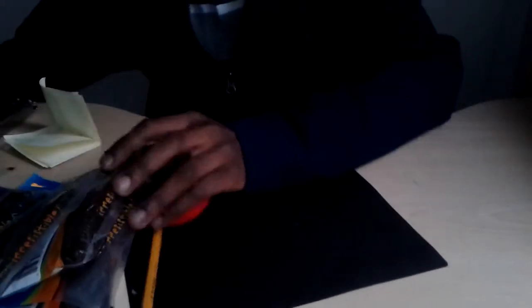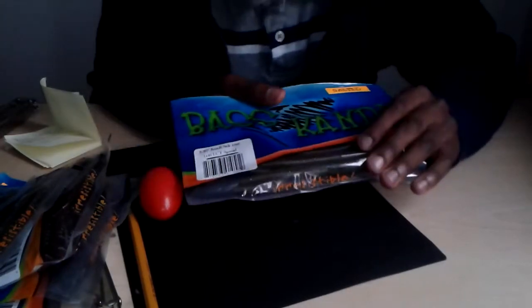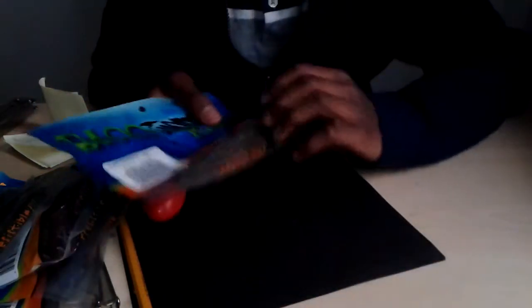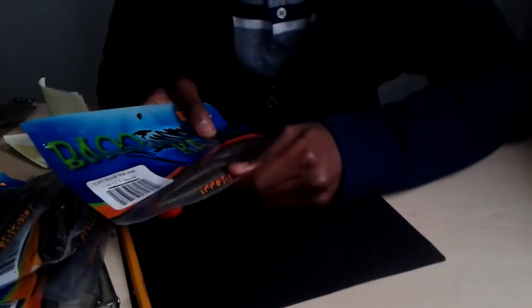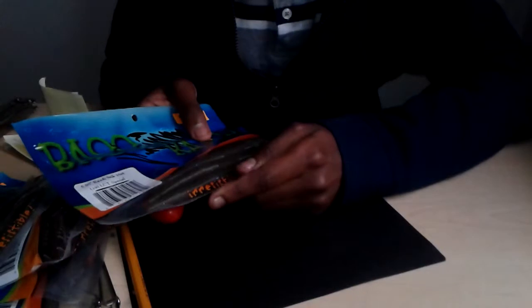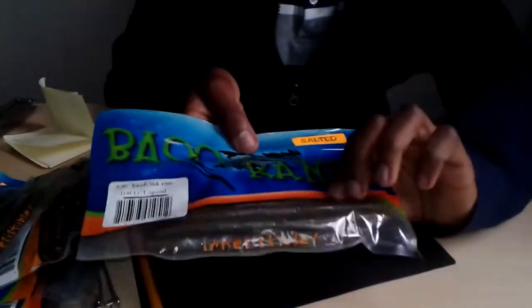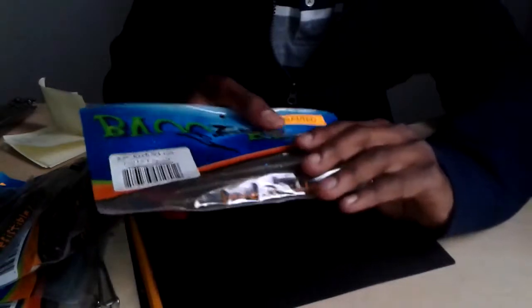First off, what we got is some 5.50-inch candy sticks, a 10-count pack. Very nice. Let's see. LCT special. Very nice. Very long. Gonna catch some good bass.